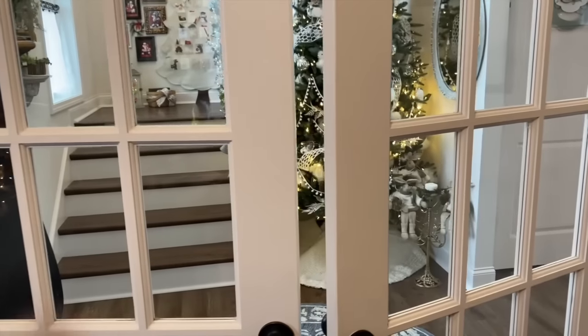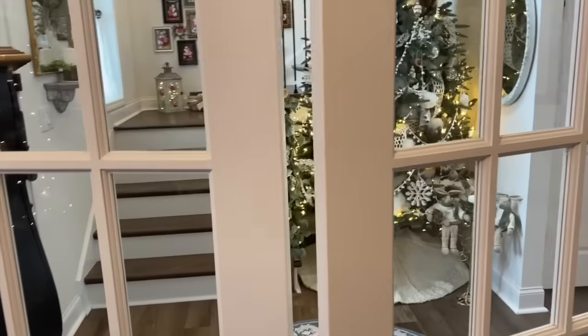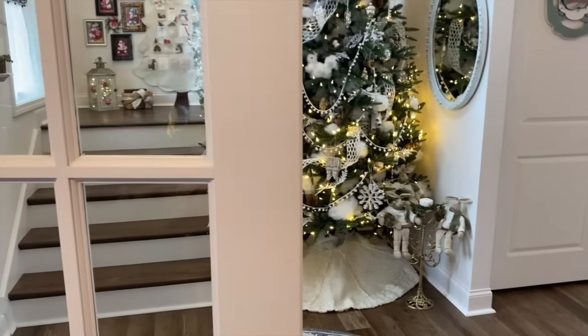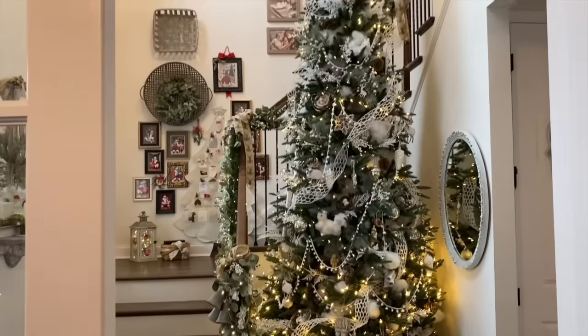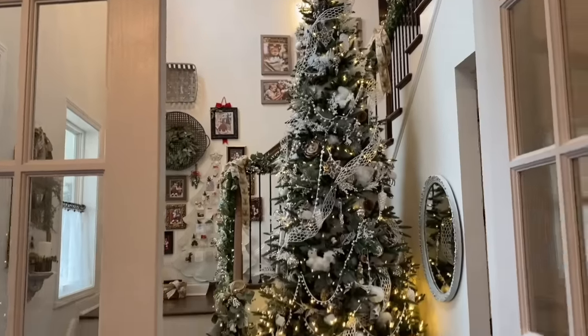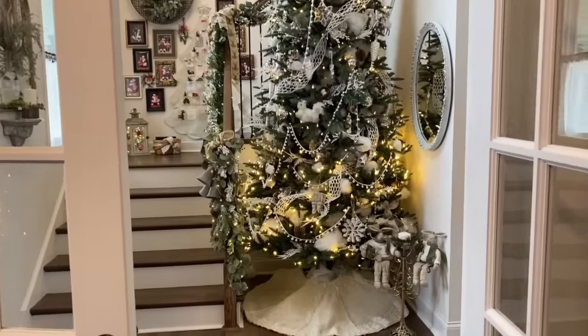So today I'm going to start the tour here in our foyer. It's really hard to get this photographed because we have a very tall two-story foyer with a very large 12-foot tree. But if I stand back here in my husband's office, you can get a pretty good glimpse of the tree.